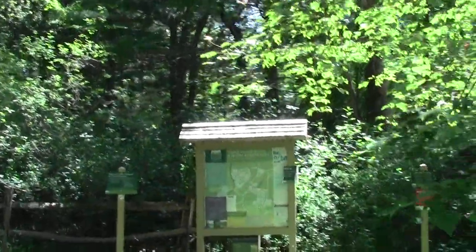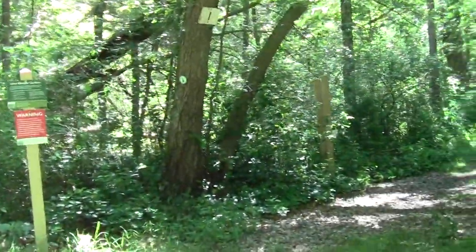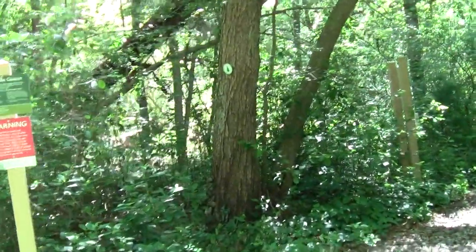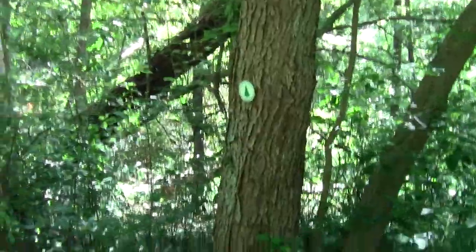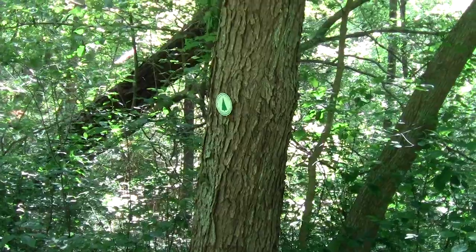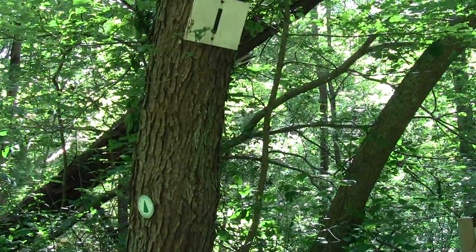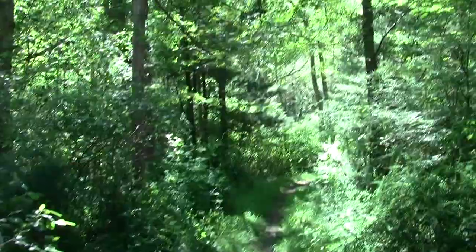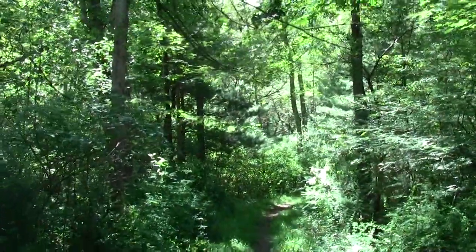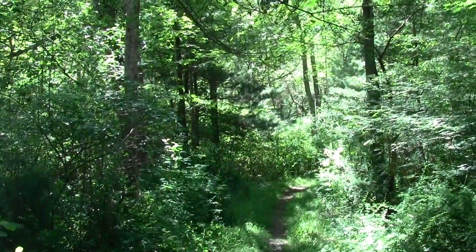Here's our kiosk. And here's today's trailhead. Oh, we got our tick warnings, so forth. There you can see the natty blaze of the Charles River Link Trail. And there the trail lies ahead, with the streaking cardinal, no less.